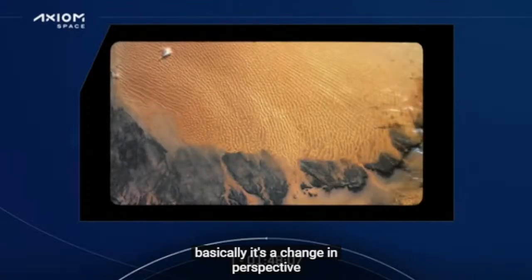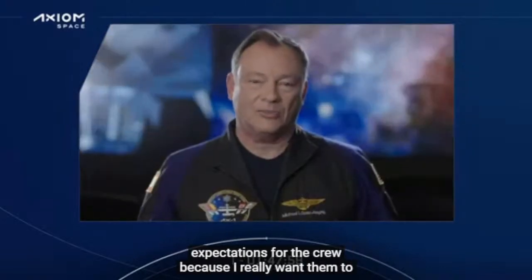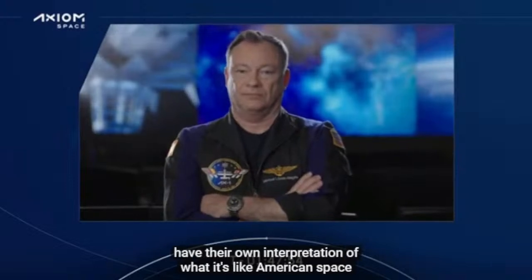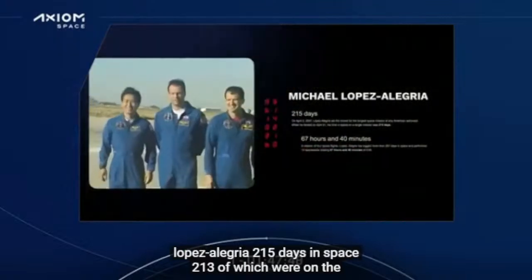Basically, it's a change in perspective. You know, these experiences are really unique. So I'm trying not to set expectations for the crew because I really want them to have their own interpretation of what it's like. American spaceflight record held by former NASA astronaut Michael López-Alegría.